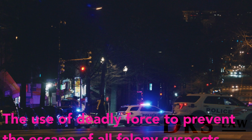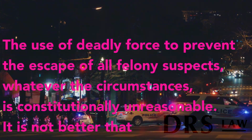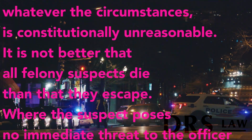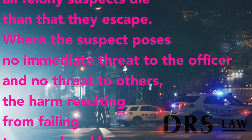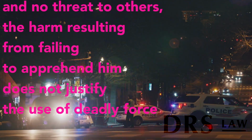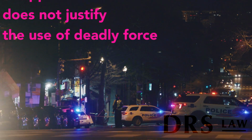But the Supreme Court of the United States held that the use of the force violated the Fourth Amendment. And in a key passage, the court held, quote, "The use of deadly force to prevent the escape of all felony suspects, whatever the circumstances, is constitutionally unreasonable. It is not better that all felony suspects die than that they escape, where the suspect poses no immediate threat to the officer and no threat to others. The harm resulting from failing to apprehend him does not justify the use of deadly force."